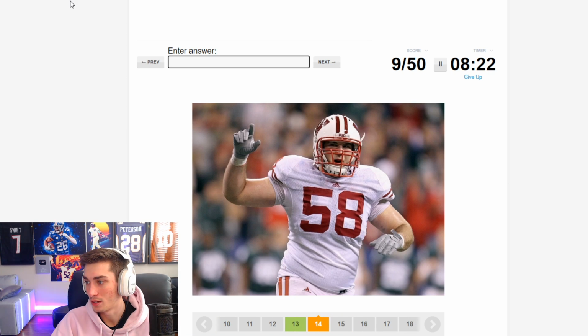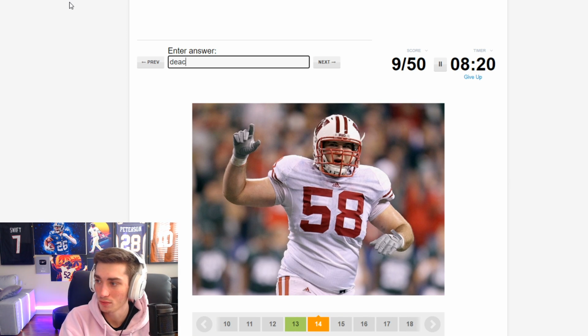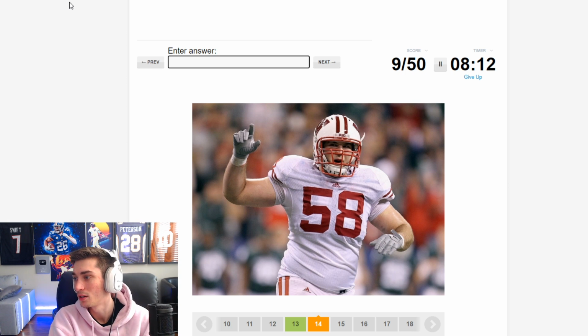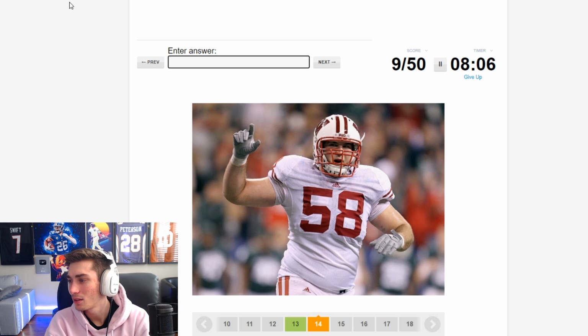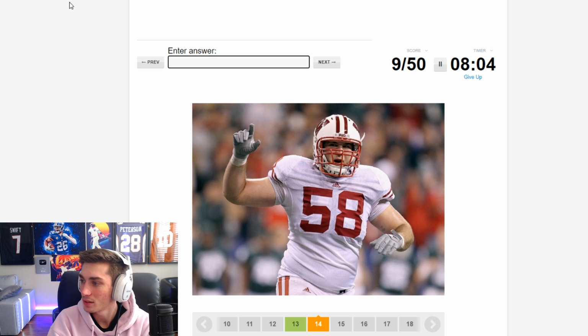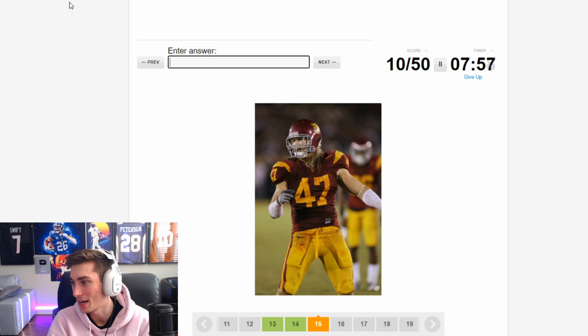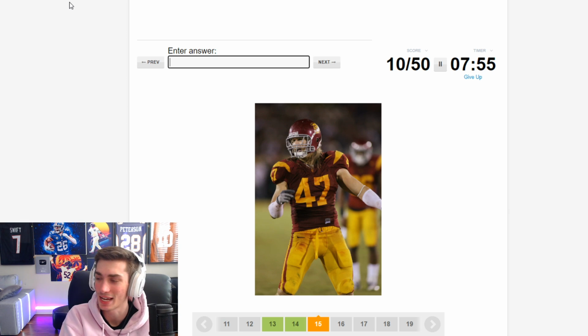That is David DeCastro? Doesn't really look like him. Who is that? Wisconsin, probably an offensive lineman. His face looks so familiar. That's the thing. Who is that? Ricky Wagner, maybe? Unreal. Ricky Wagner. This one's a lot easier. I can't even believe I just got that.